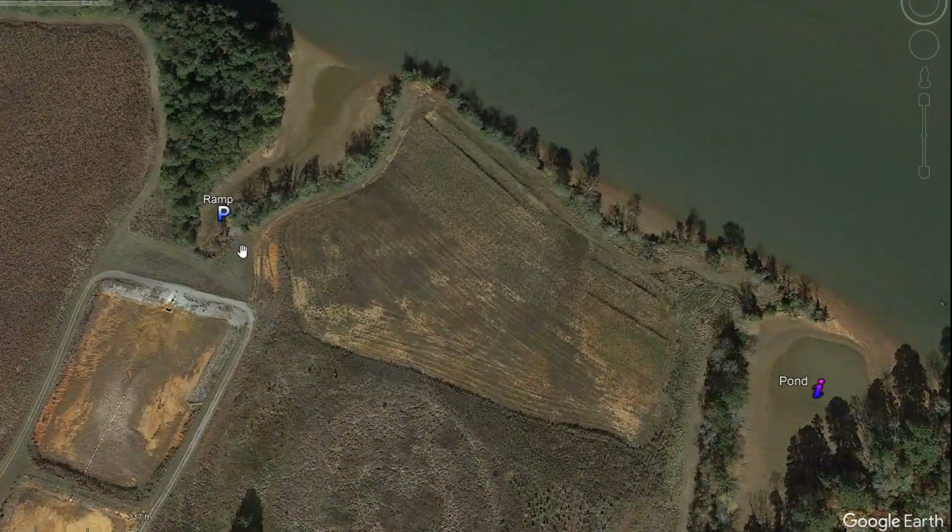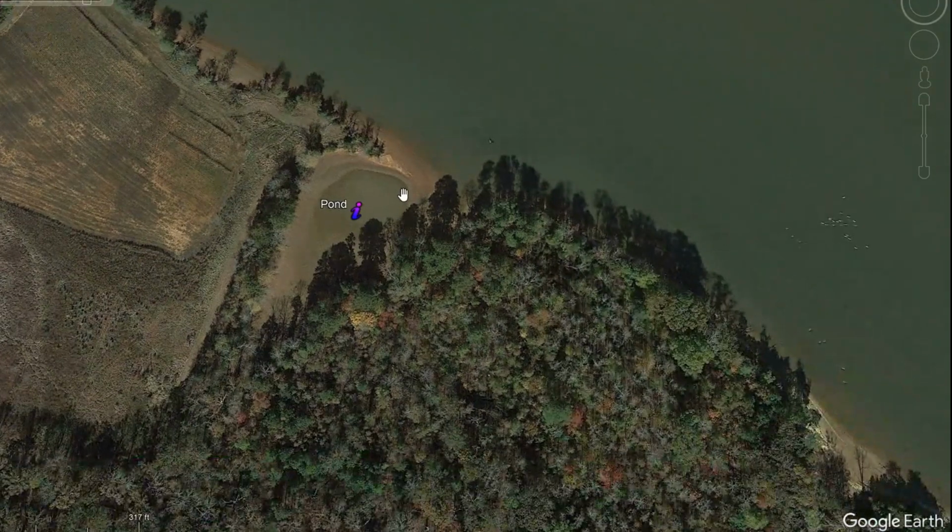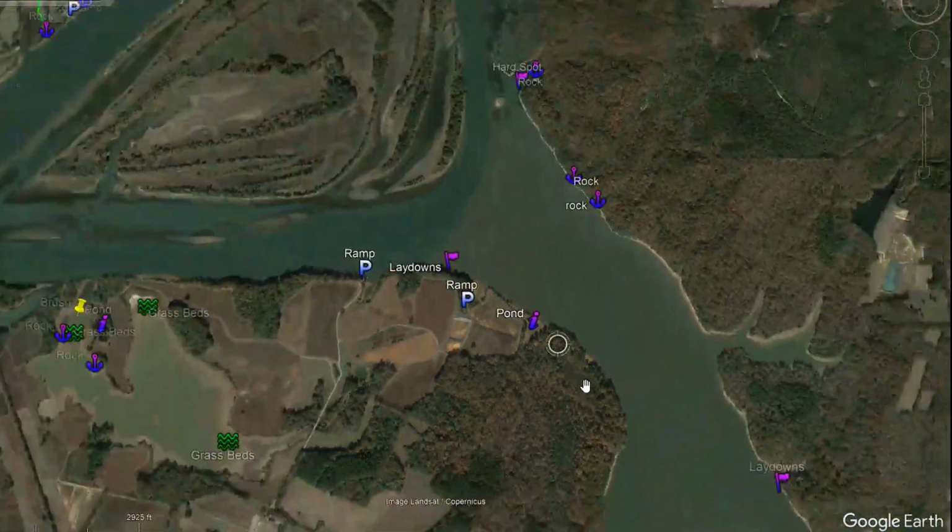This ramp is like, I don't even know if you'd call that a ramp. It's more like a slab, but that one might be hard to get to. That one's getting pretty shallow. Got another pond that's in here. So fishing around the edges of those little pond dams, that can be effective at times for sure.